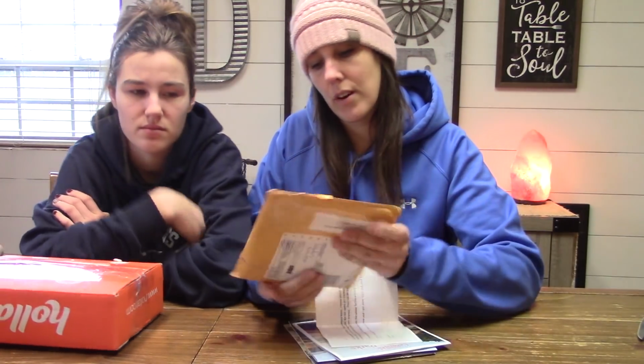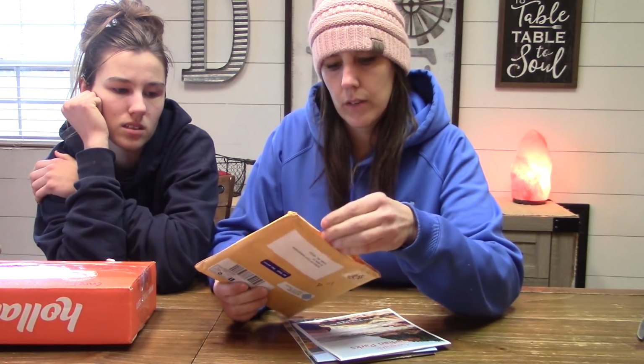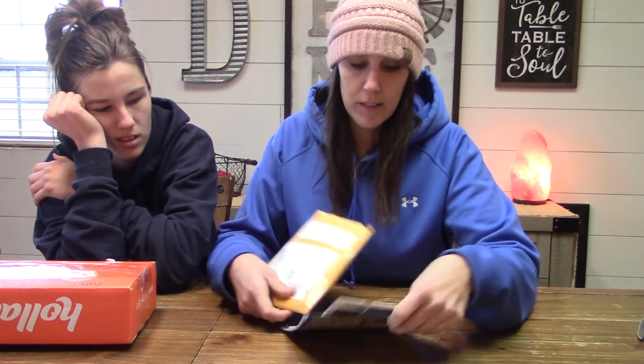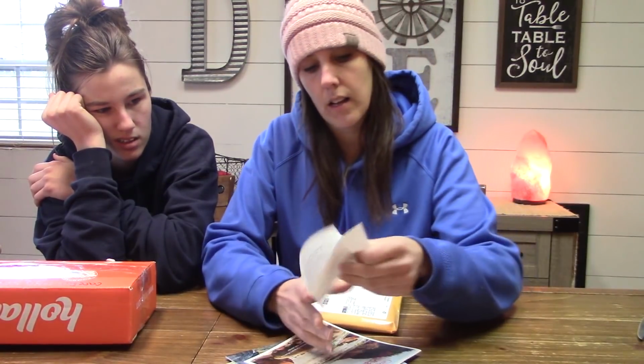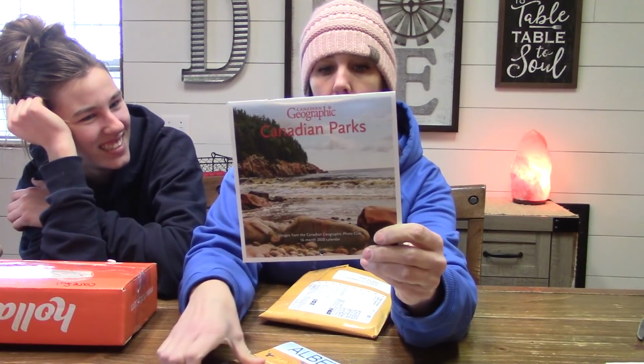This package came from Canada, from Lloyd, and we've already opened this one, because I got this one a few days ago. What he sent was, first of all, a letter for us, describing what he had made for us. He also sent these calendars. These are just little calendars. This one has tractors. This is Canadian parks. And this one is from Alberta. So thank you for those calendars. I think I'll probably give one to each of the boys, and they can have it in their room.